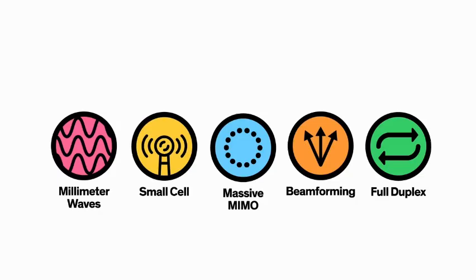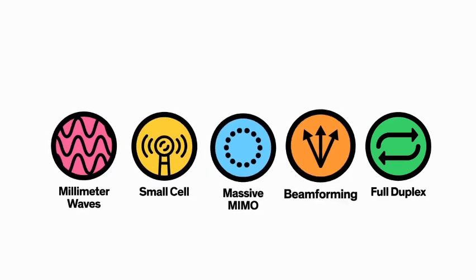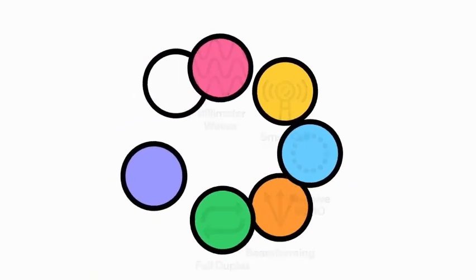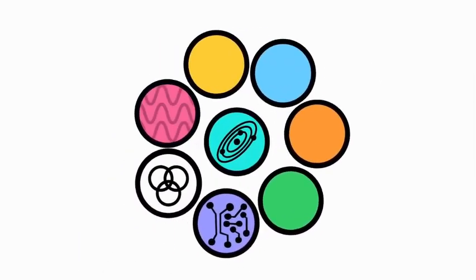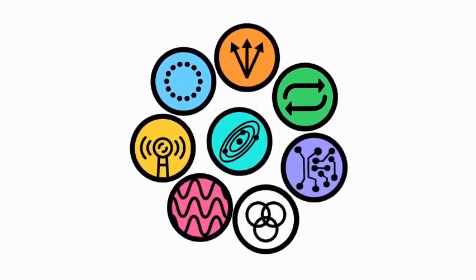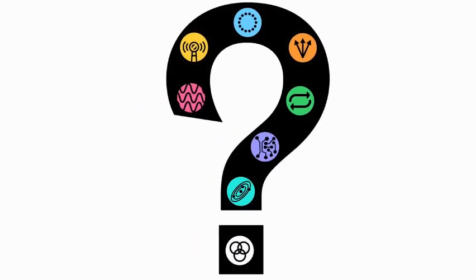We're still working out many of the kinks with millimeter waves, small cell networks, massive MIMO, beamforming, and full duplex. In fact, all of 5G is still a work in progress. It will likely include other new technologies too, and making all of these systems work together will be a whole other challenge. But if experts can figure that out, ultra-fast 5G service could arrive in the next 5 years.